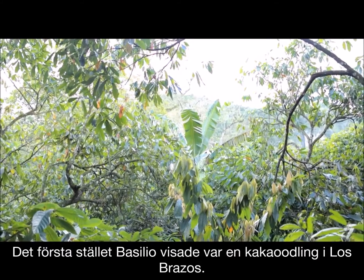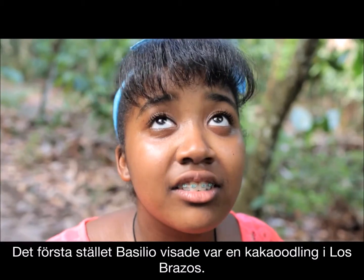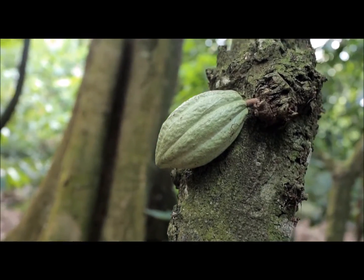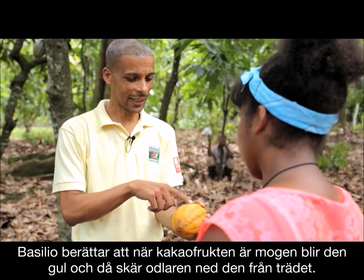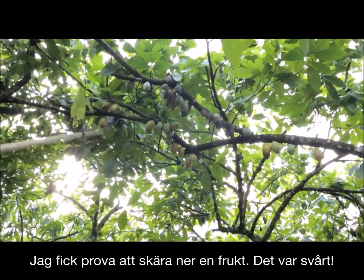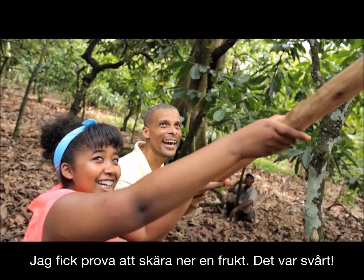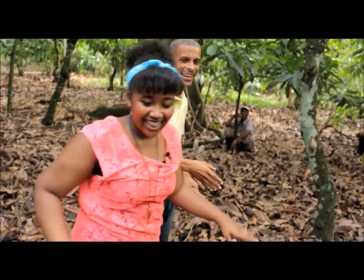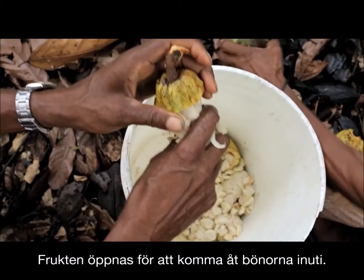The first place Basilio took me to was a cocoa farm in Los Brazos, which is part of Conocado. Basilio told me that when the cocoa pod is ripe, it turns yellow and the farmer cuts it from the tree. I got to try out cutting the pod down from a tree. It was hard work. Yay! The farmer cuts open the pod to get the cocoa beans inside.